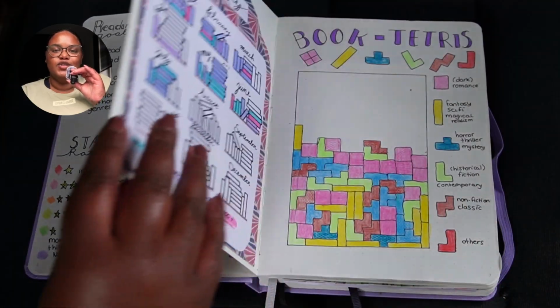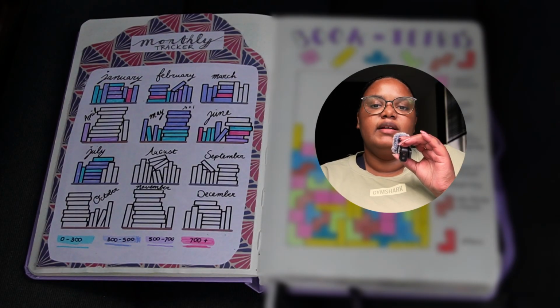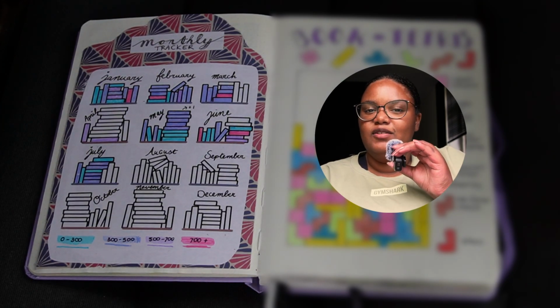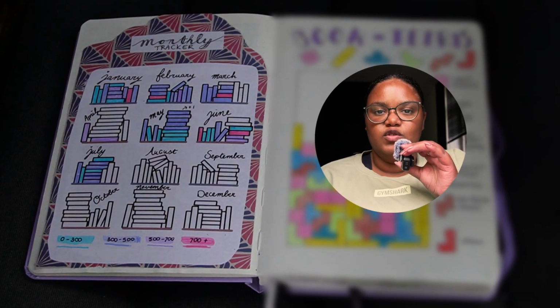The next spread is my monthly tracker as well as my genre Tetris. In the monthly tracker I have drawn a bookshelf for every single month, and I color in the amount of books that I have, and the color of the books says something about the thickness of the books, because I thought it would be fun to give a visual overview about how many books I read every month and also how thick those books are.